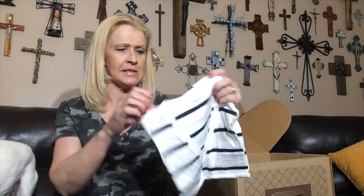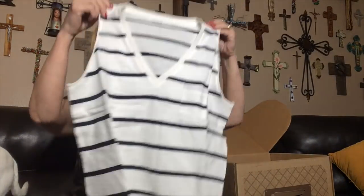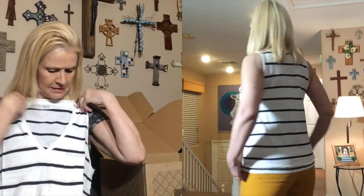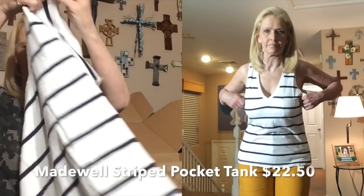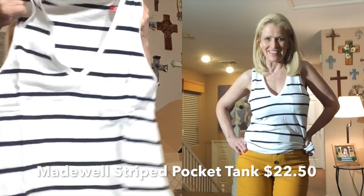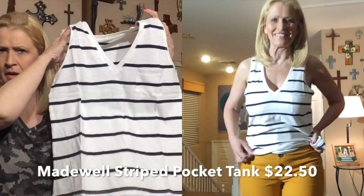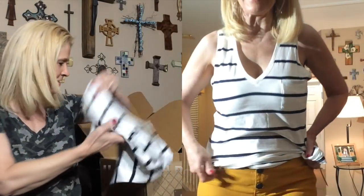Next we have a Madewell size medium t-shirt. Oh no, it's not a t-shirt, this is a tank. Look how cute that is. We have a little pocket right there, just a v-neck tank. Nothing real special about it. It is a little thin, but I kind of like this. It feels really nice.